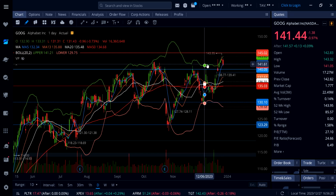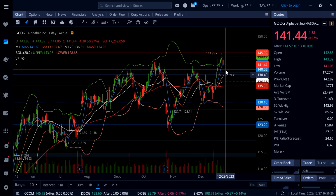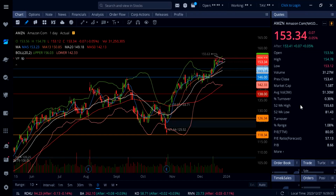To the upside, Google can break and hold 142. You're going to see a move back up to 144 to 145. That is going to be the next upside target on Google, above 142. Until then, watch this support down here at 140, and then this gap at 138.77.